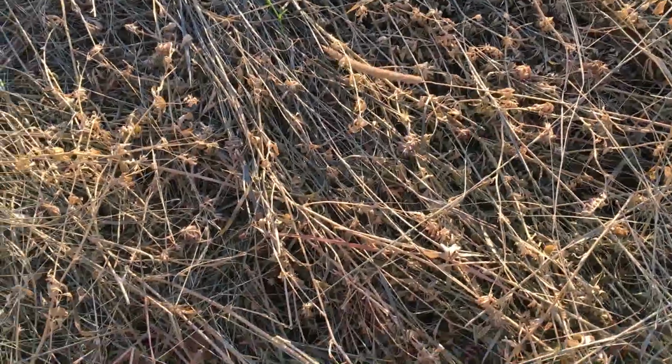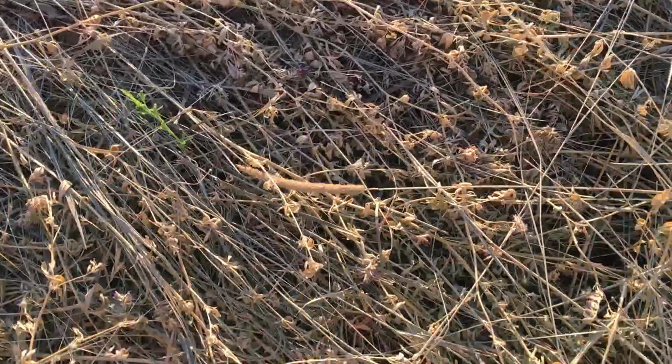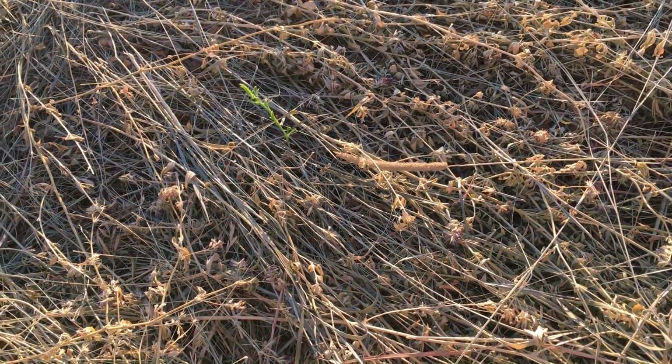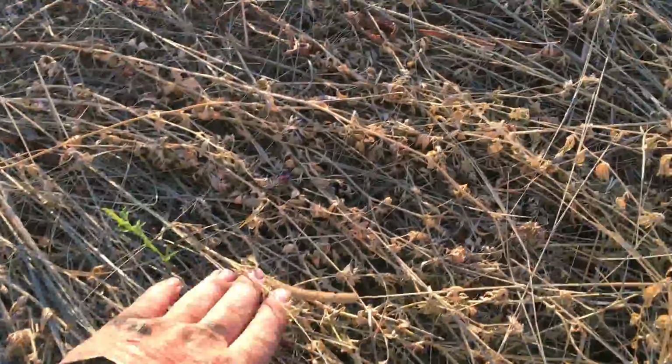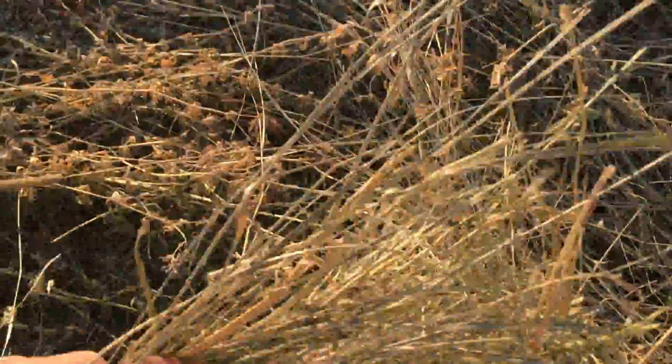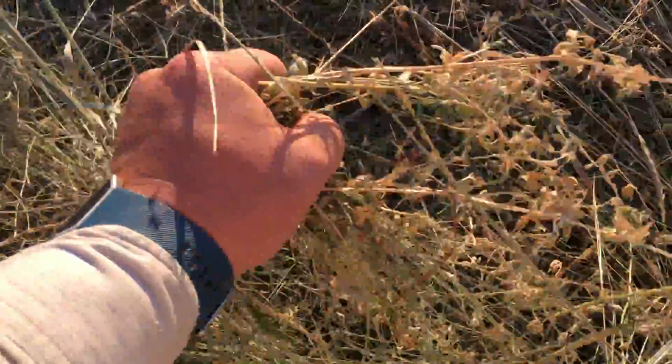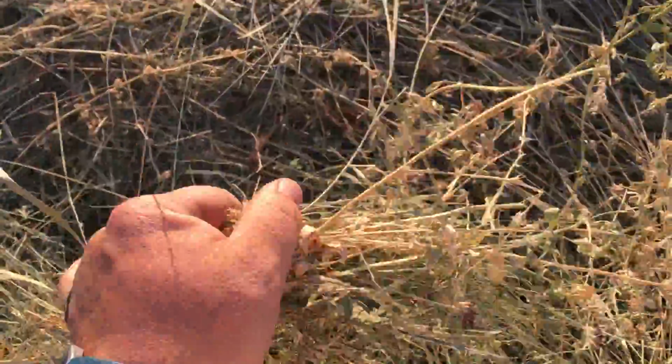It's currently about 17 degrees Celsius, 62 Fahrenheit. It was colder, but you can see, I don't know if you can hear that. You can hear how dry that is. Anyhow, it will get up to 37 degrees Celsius. I think that's about 100 degrees Fahrenheit. So it's too dry to be raking, but it's too dry to be baling it.